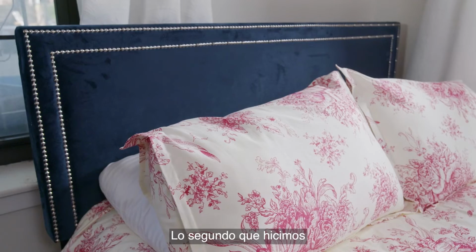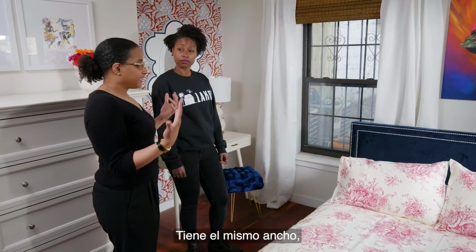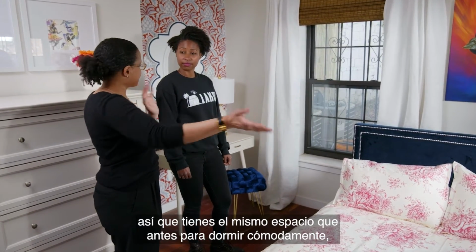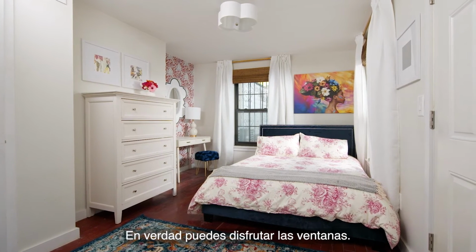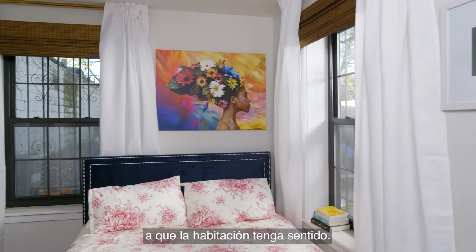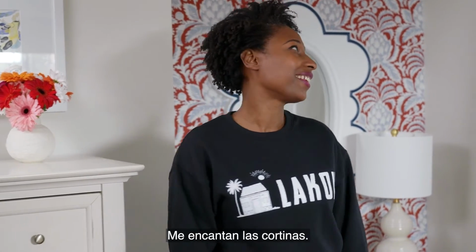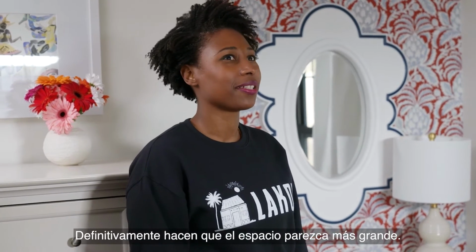The other thing is that we used a bed with a smaller profile. Now, it's the same width, so you have as much comfortable sleeping space as before. But now you can really see the space. You can really enjoy the windows. And I think having the bed be less of a primary focal point really helps to make the room make sense. I mean, I definitely like the window treatments, it definitely makes the space look bigger.